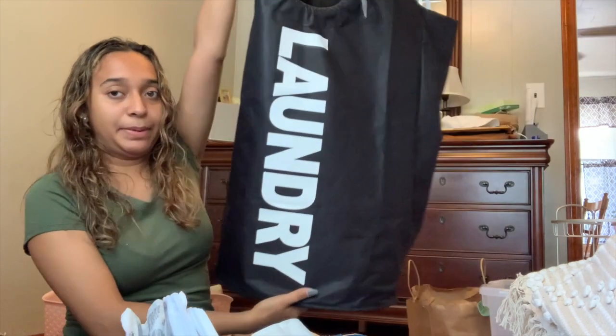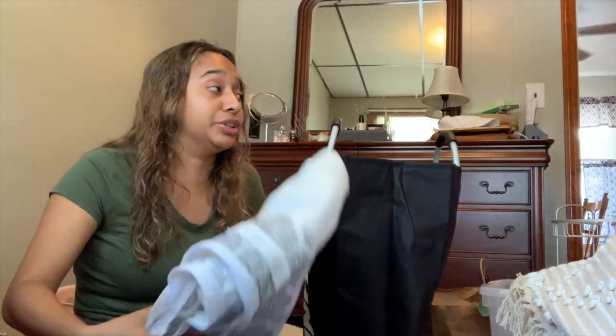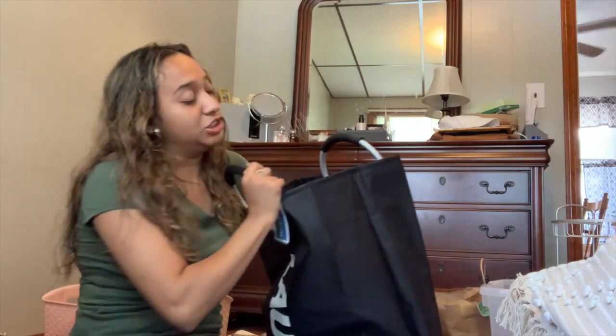And this is the laundry basket that my dad picked out for me. This is only, no, $14.99. He got an expensive one, but that's okay. Yeah, so that's basically everything that I got, y'all.